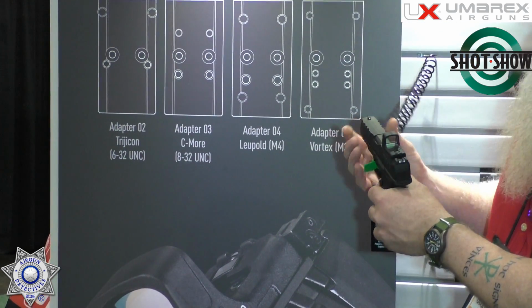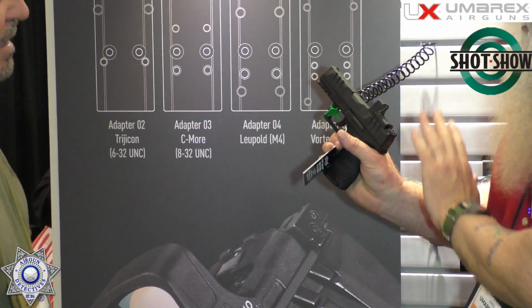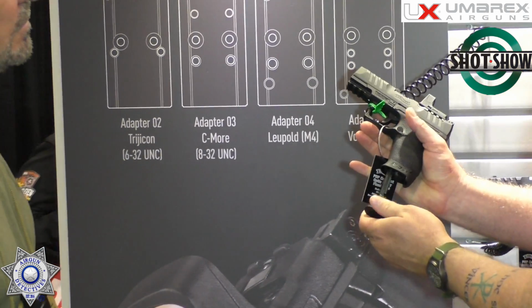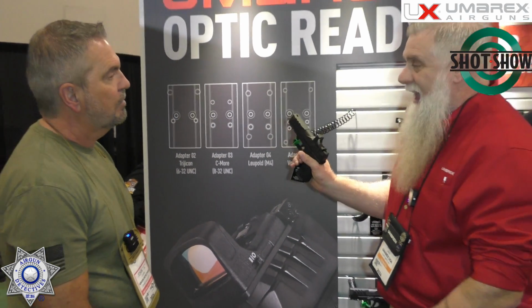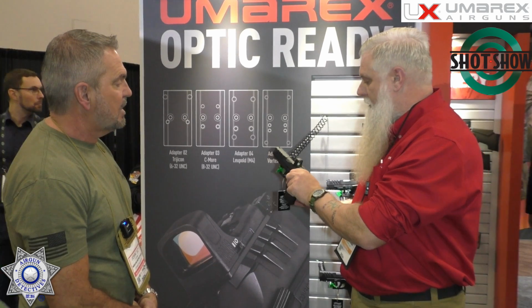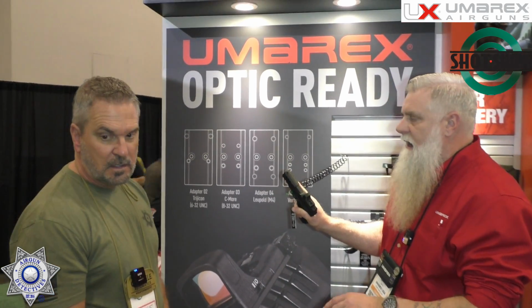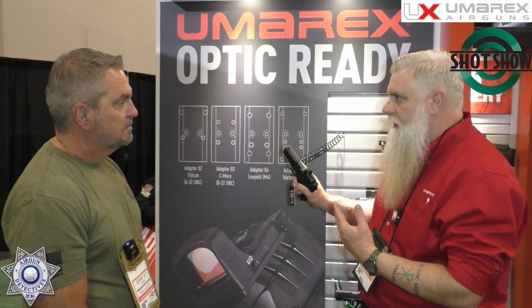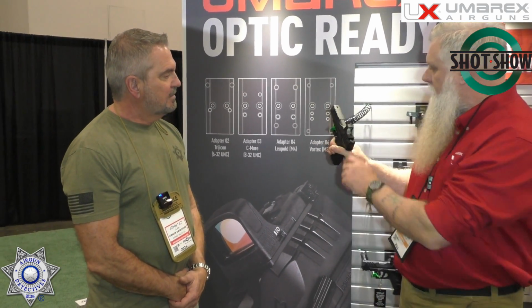So this gun, because of the optic and just as the first product in this line, it's a standard action, so it's non-blowback. Uses a stick magazine, 12 gram CO2, but it does take the optic, and it will fit in all your holsters. So if you want to do some training with it, you can. That's terrific. And this is based on the PDP in the compact 4-inch barrel. Great fit, great handling gun.